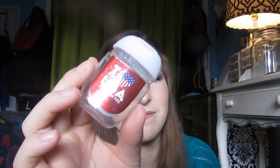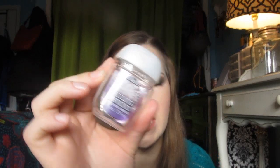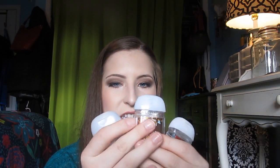I loved this scent. This one I didn't like that much. It was a weird lemon scent, and normally I like lemon, but this was a medicinal lemon scent. This is the I Heart USA, which I'm ashamed of because I love the USA, but the scent was kind of gross to me. And then this one was the Dazzling Diamonds. This was kind of like a blue raspberry scent, and this one had glitter in it, so I loved this one. And I was sick this month, so I went through hand sanitizer like crazy, which is good because I tried not to get people sick. So there's 3 of them.